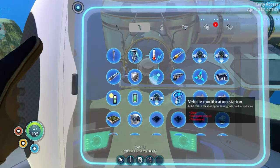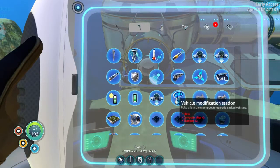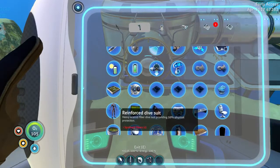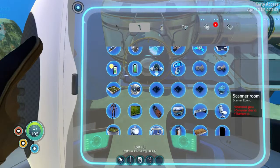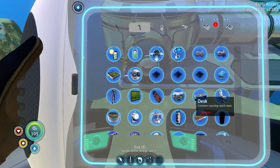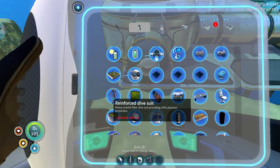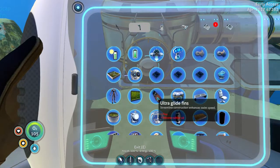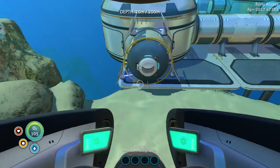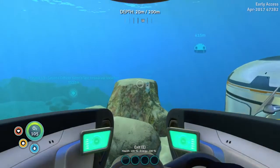Let me see what else. Yeah, there's a vehicle modification station, and all this stuff came with that. And then this is from the scanning station, which I think we got on video. And then all this stuff's from up on the island. I'd like to get these ultra glide fins, but there's another fabricator we need to get to be able to make those.